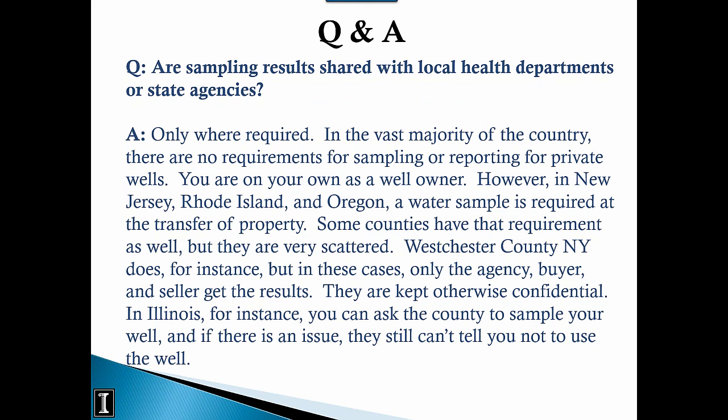especially if you're just sampling your well for your own benefit. If you have it done through our lab, I guess technically that's probably public information. It never really comes up. But if you go through a private lab, it's your business, and who you share it with is up to you. In Illinois, they handle it a different way.